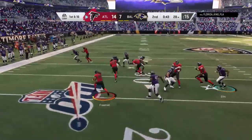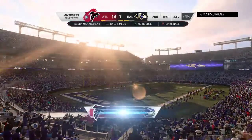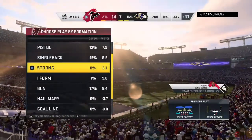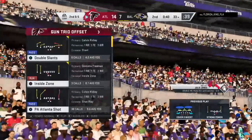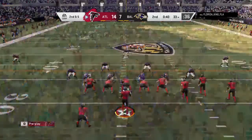Freeman again, a first down carry. He'll be hit down at the 33, 5 yards on the play. The Falcons going to use the second of their timeouts as they'll stop it with 40 seconds remaining in this first half.